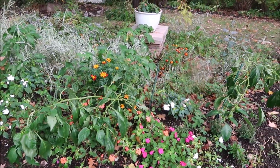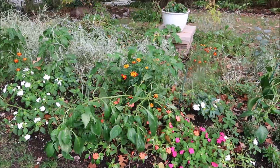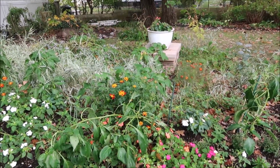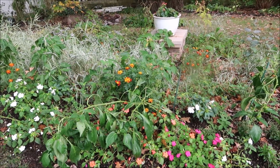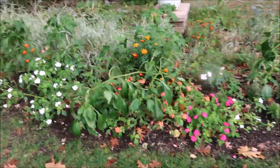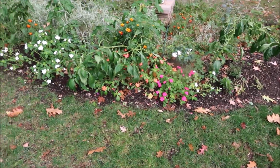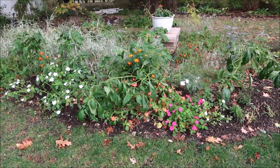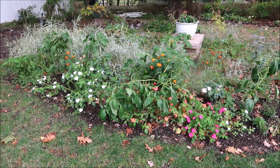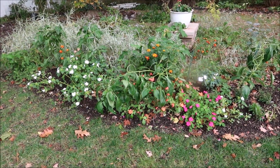Obviously, we are going to be removing this foliage soon, as soon as it dies back, and this bed will probably be the next bed to receive a cleanup. But with the impatiens still blooming, it's hard to want to actually clean up this bed just yet. It's almost like we want to give it its chance to show up and show out.